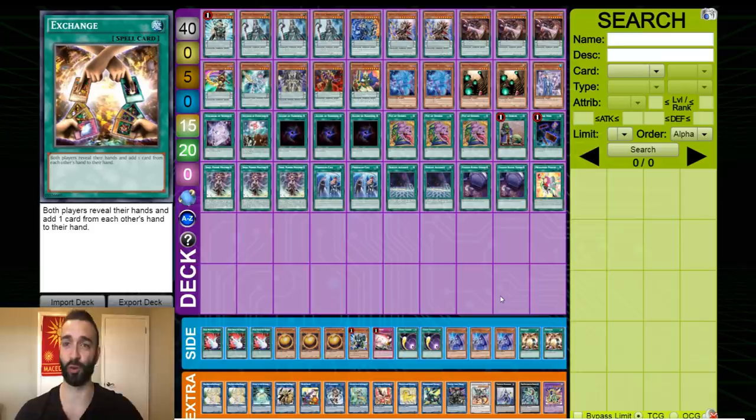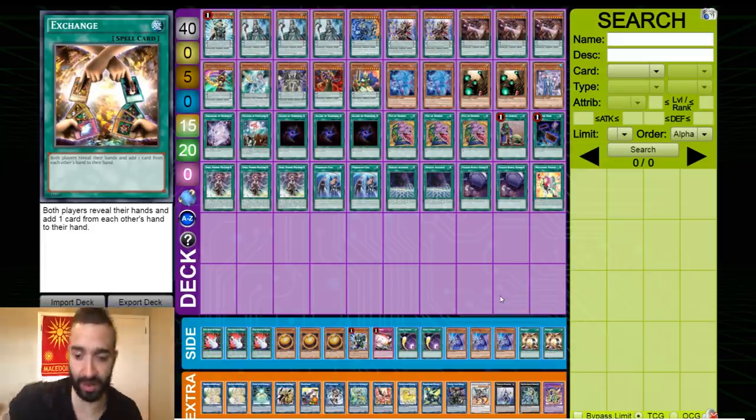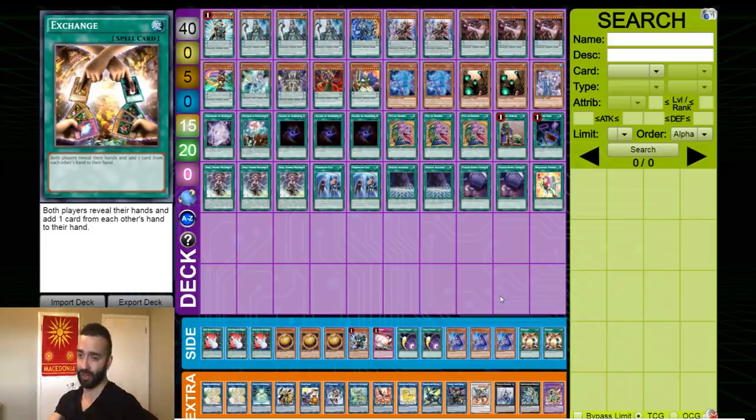Exchange, I really like this format really, really badly. Especially because, as you guys saw, with both combos I was left with 2 cards in my deck. So you could make that Secret Village, of course, but Exchange is so amazing because you get to look at their hand. I can't stress that enough. Some people are playing hand traps. Your hand is very good.